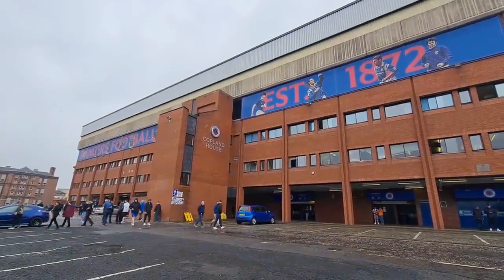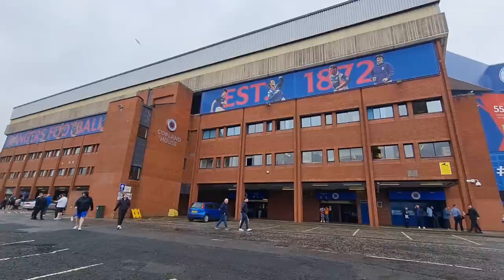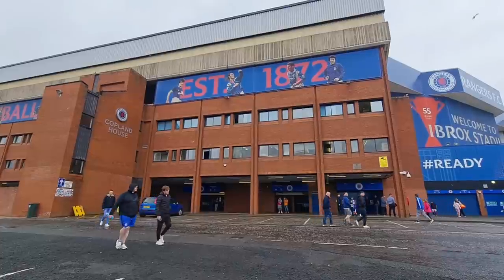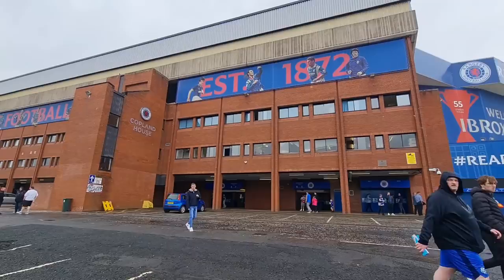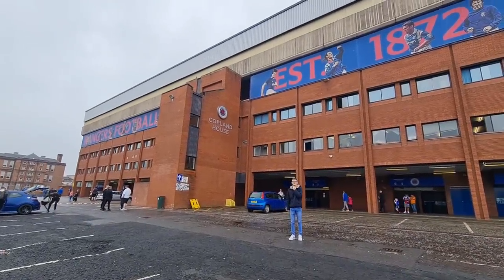So, just arrived at Ibrox, the home of Rangers. You can see here, formed in 1872. They've actually won the Scottish League title 55 times, the Scottish Cup 34 times, the Scottish League Cup on 27 occasions, and they also won the Scottish Challenge Cup once, and that was back in 2016.